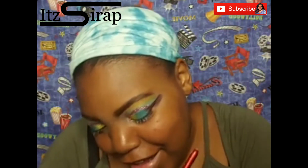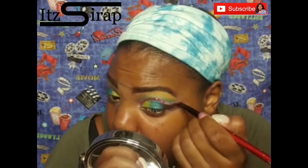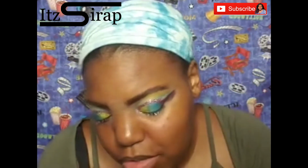But this brush that I'm using is a smaller angled brush. You can also use an eyeliner brush, anything that's small enough to get in that area.